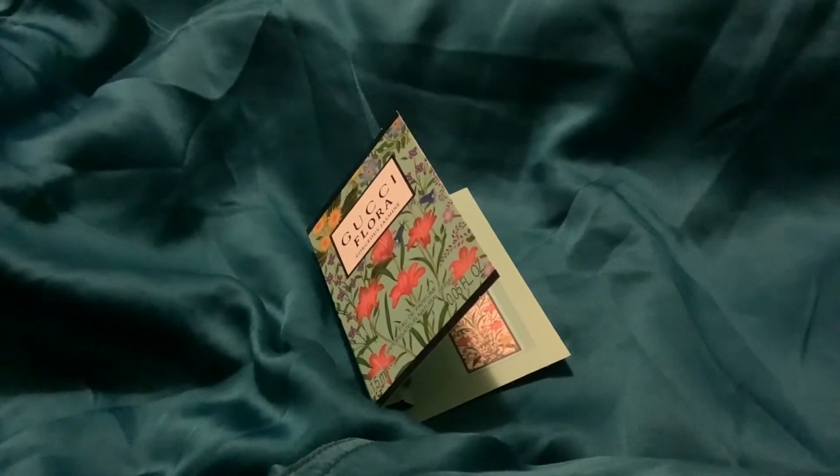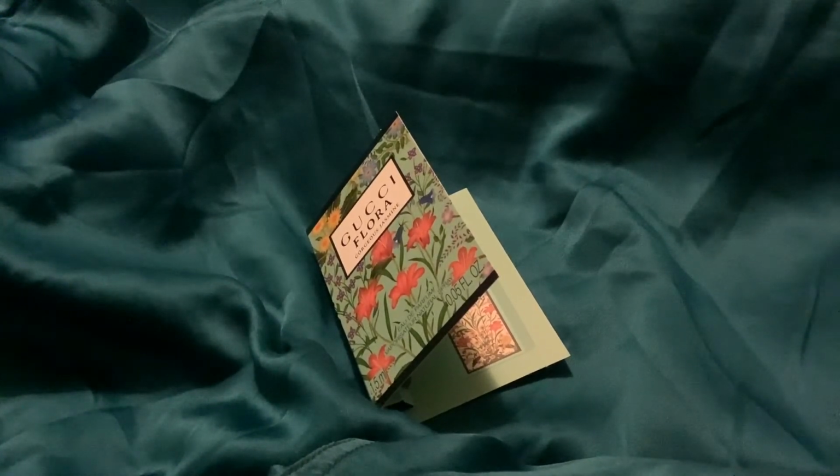I've smelt a couple of this Gucci Flora range. I've smelt the original Gucci Bloom, and I don't like that one. That one I think smells quite old fashioned. It's sort of tuberosy, but there's just something about it that didn't sit right with me. I found it quite sharp and, like I said, quite kind of vintage smelling, and just not very exciting generally.